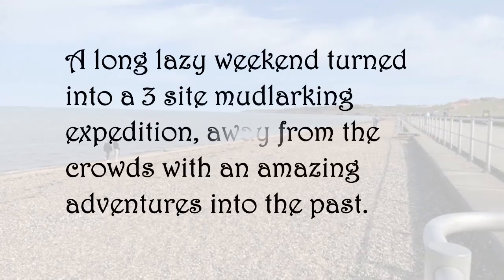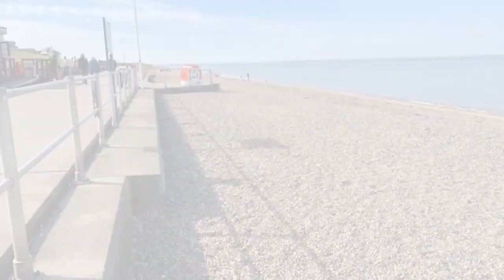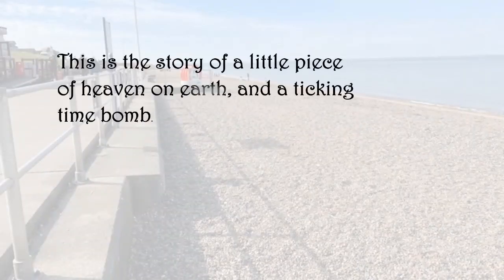A long lazy weekend turned into a 3-site mudlarking expedition, away from the crowds and with amazing adventures into the past. This is the story of a little piece of heaven on earth and a ticking time bomb.